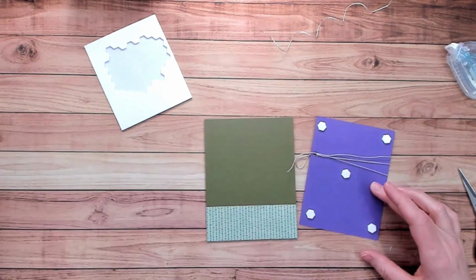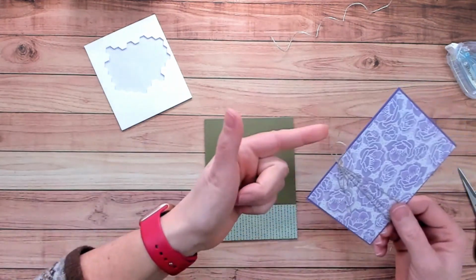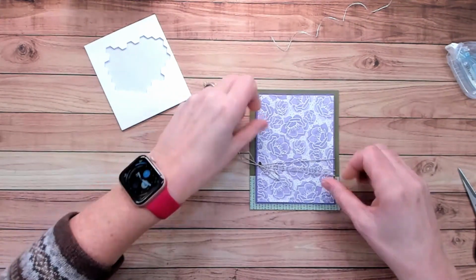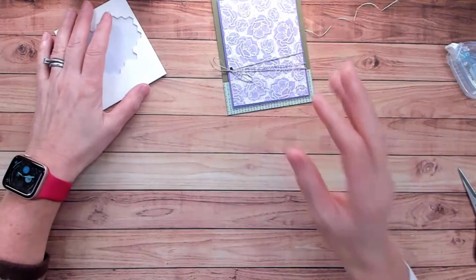Oh, yeah. Someone said, Punky, that I should wrap a piece of Scotch tape around the end to make it kind of like a needle. Yes, that would have helped. All right. So, boom. So there's my card base. Oh, I love it. That's awesome.